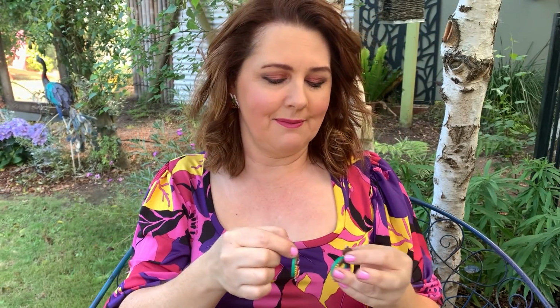So I'll link her store if you're interested in heading over there and having a look. Yeah, she's very talented and very unique earrings. I've got quite a few other pairs from her as well. So very happy to receive some of those as a gift.